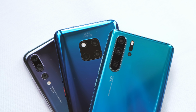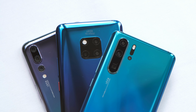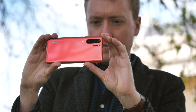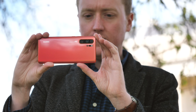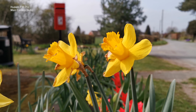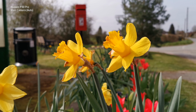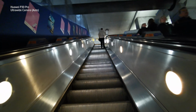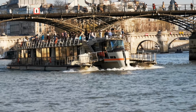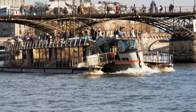I want to talk a little bit about video before we move on, because that was one big area of weakness for last year's Huawei phones, and this year there's been some serious improvement across the board. AI stabilization now works reliably across all three rear cameras, there are no frame rate dips when shooting with the ultra-wide camera, and although you do need a steady hand, the 5x telephoto works really well in video mode, combining the optical and AI stabilization.